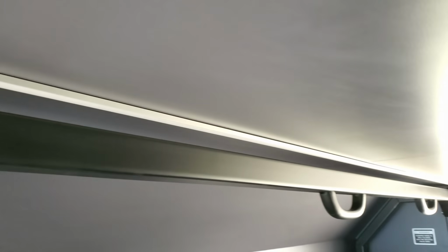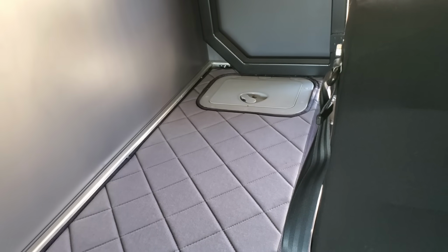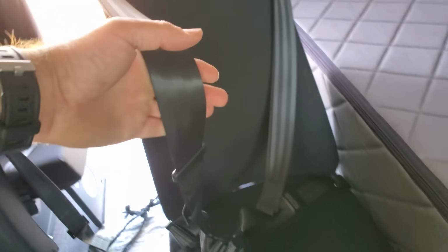But yeah, really nice beefy roll cage system. And a guy could literally just sleep up on these fenders. They're that big. Oh, the seat belts are like a 4-point harness, so when you're strapped in, you're strapped in.